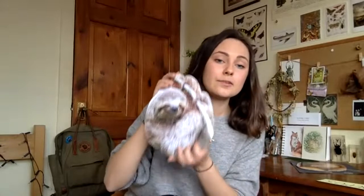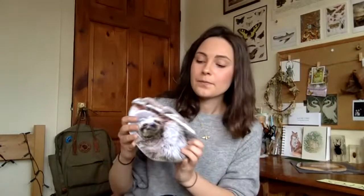Now, this photo is actually a photo of a brown-throated sloth, but the reason I've chosen this is because the pygmy sloth and the brown-throated sloth look very, very similar. And this cardboard cutout is actually more or less to scale with a fully grown pygmy sloth. They are tiny. This is about the size of a fully grown adult pygmy sloth. They're 40% smaller than the brown-throated sloth, and they can only be found living on a single tiny island just off the coast of Panama.